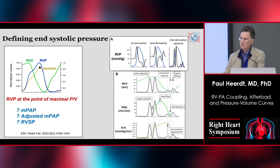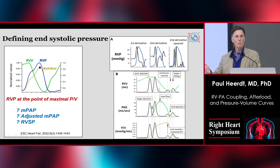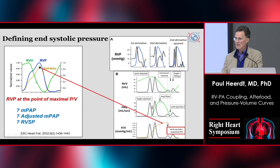Over the years, we did some interesting things. We compared this second derivative squared to RV volume and to PA flow, and what we found is it lines up quite well to predict specific events in the ejection or systolic portion of the cardiac cycle. But the more meaningful thing we found was, if I take this elastance, RV pressure divided by volume, with the peak regarded as end systole, the third peak in the second derivative squared lines up quite closely with the point of end systole. So now we ask, can we use this as a more specific, rigorous way of defining end systole? We've moved on to that in our group.